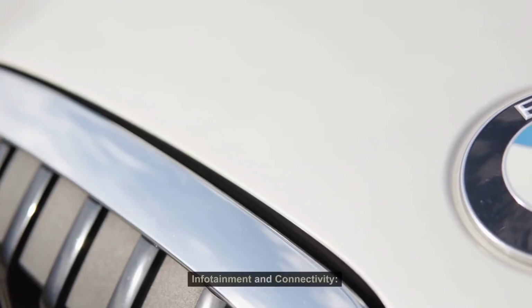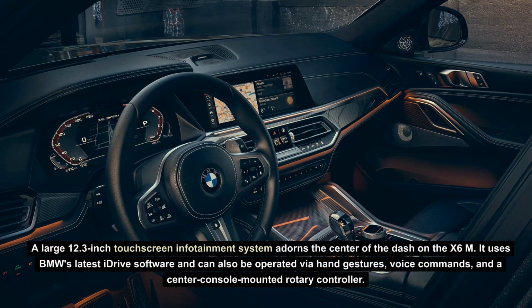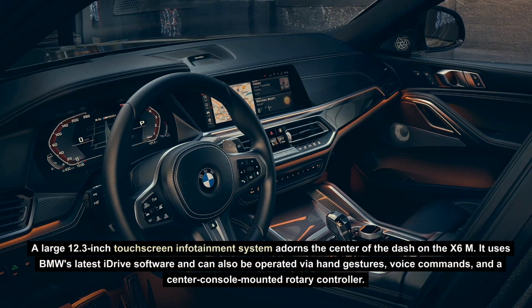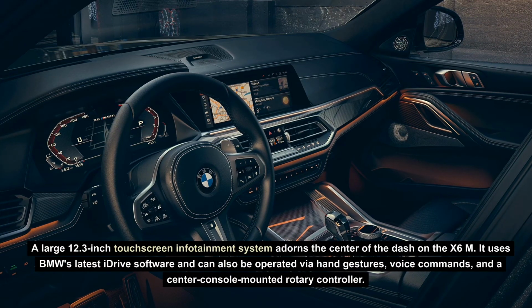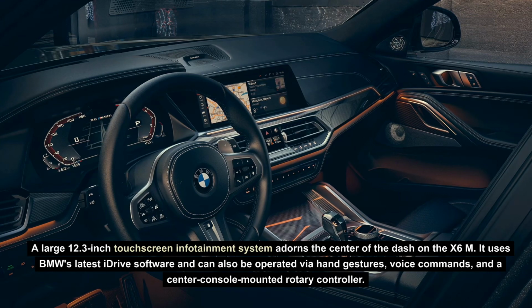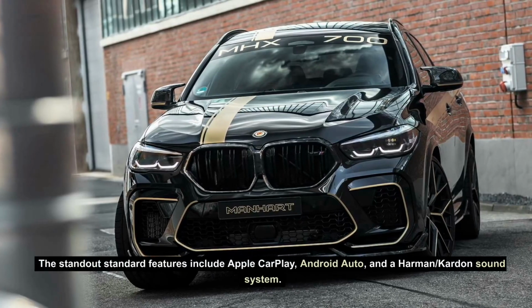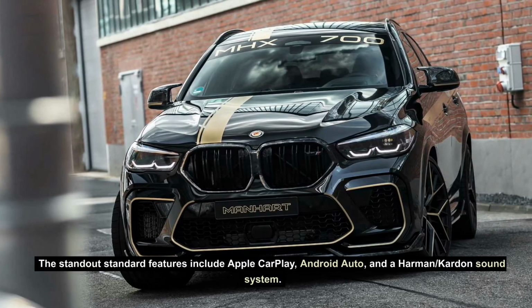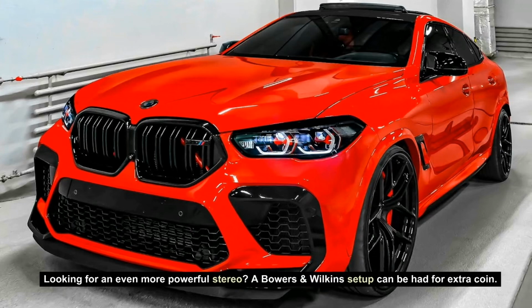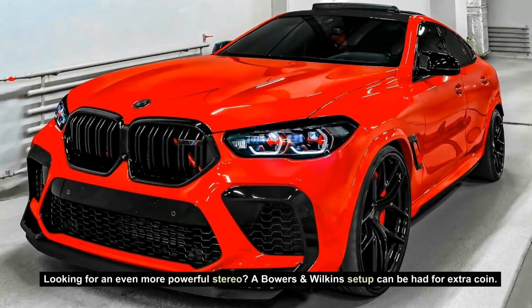Infotainment and connectivity. A large 12.3-inch touchscreen infotainment system adorns the center of the dash on the X6M. It uses BMW's latest iDrive software and can also be operated via hand gestures, voice commands, and a center console-mounted rotary controller. The standout standard features include Apple CarPlay, Android Auto, and a Harman Kardon sound system. Looking for an even more powerful stereo? A Bowers & Wilkins setup can be had for extra coin.